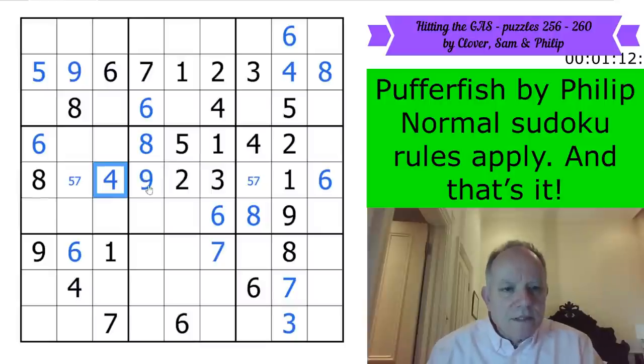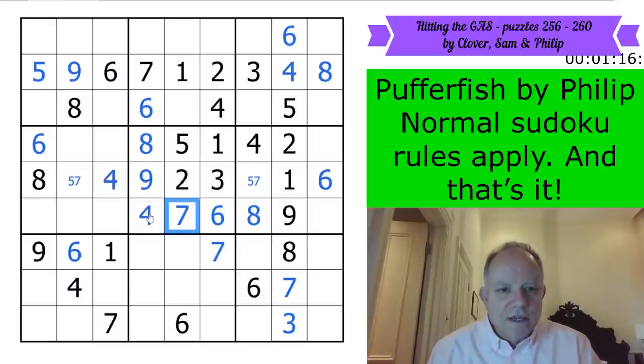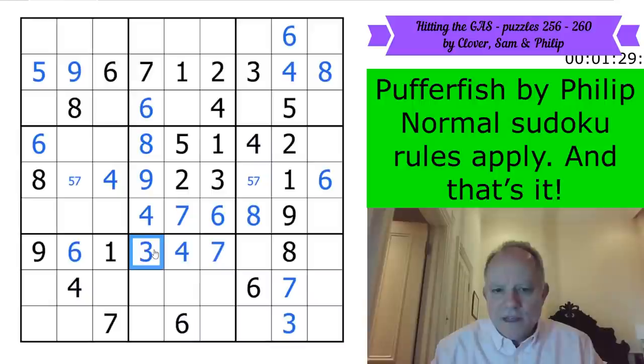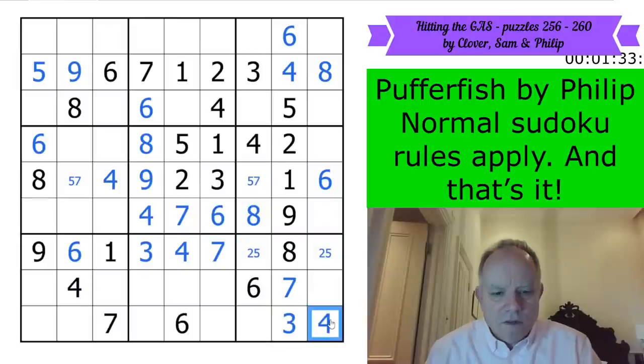And the pencil marking I put in was not helping. 4 and 7 there. I don't think that false pencil marking has disturbed anything. Thank goodness. 4 in column 5 has to be there. 3 in the row has to be there. There's a 2, 5 pair to finish off. 4 in the box is there.